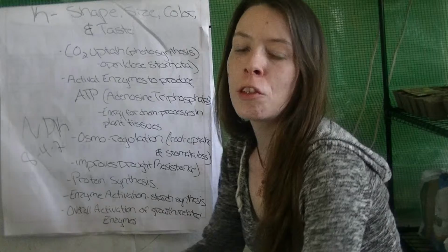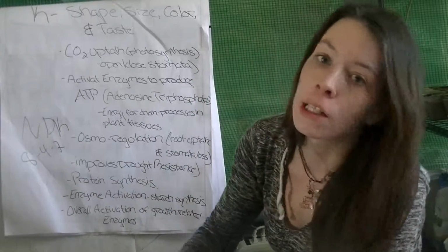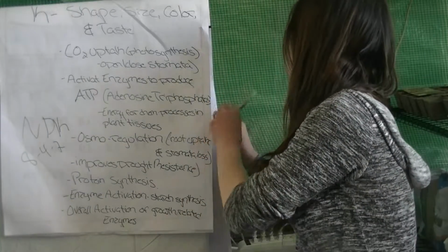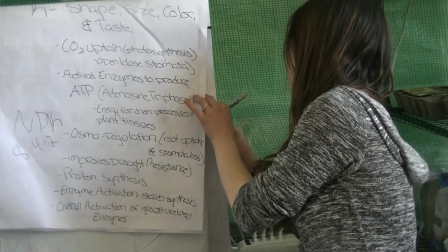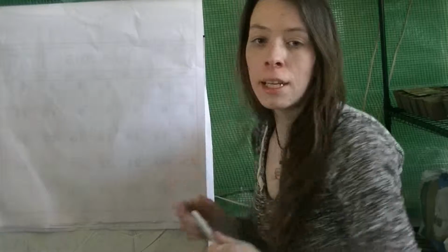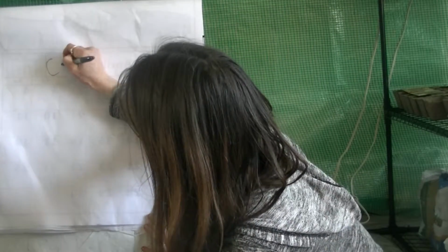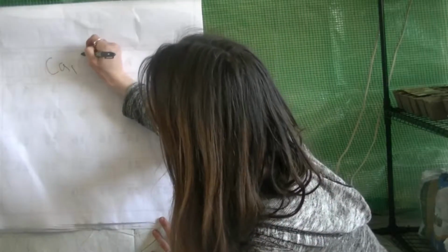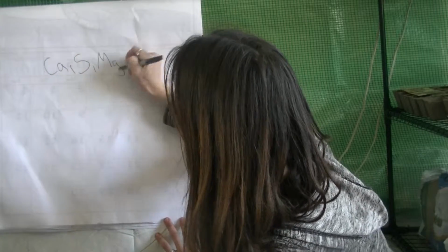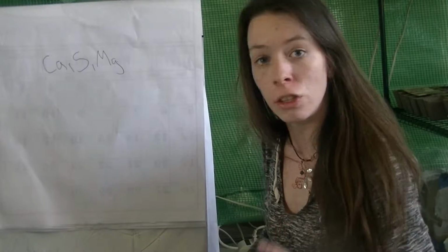Now, after all that, you've been hearing me talk a lot about our secondary and micronutrients. So what are our secondary and micronutrients? Our secondary nutrients are going to be the second most important after our macronutrients. Those are going to be calcium, known as Ca, sulfur, known as S, and magnesium, known as Mg. Those are your secondary nutrients.